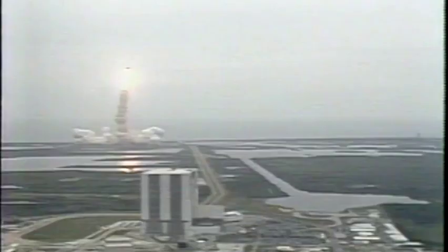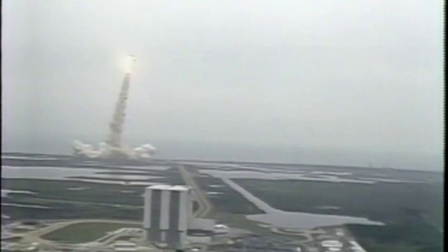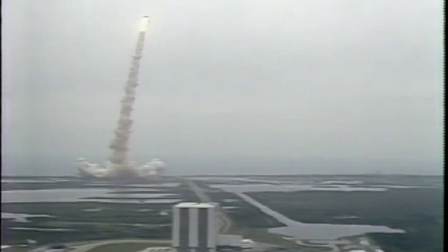Houston controlling now. Roger, roll, Discovery. That 90-degree roll program initiated puts the ship at the proper alignment for flight down the inclination of 28.45 degrees. Throttle step down to 90% as Discovery goes through active load limiting in preparation for max Q. Throttle's now down to 65%.